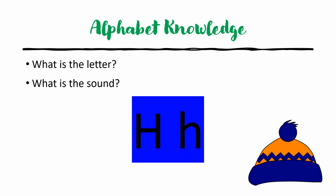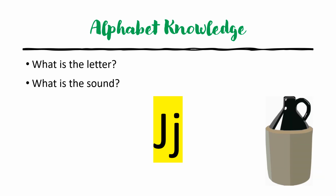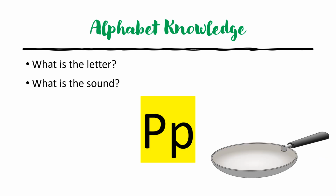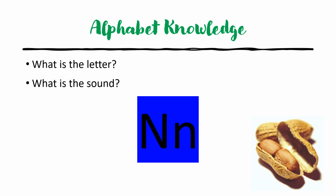A. What is the letter? H. What is the sound? What is the letter? J. What is the sound? J. What is the letter? I. What is the sound? I. What is the letter? P. What is the sound? P. What is the letter? N. What is the sound? N.